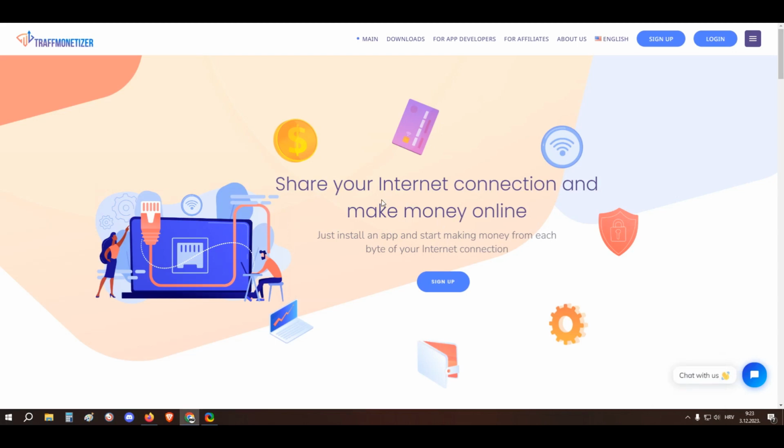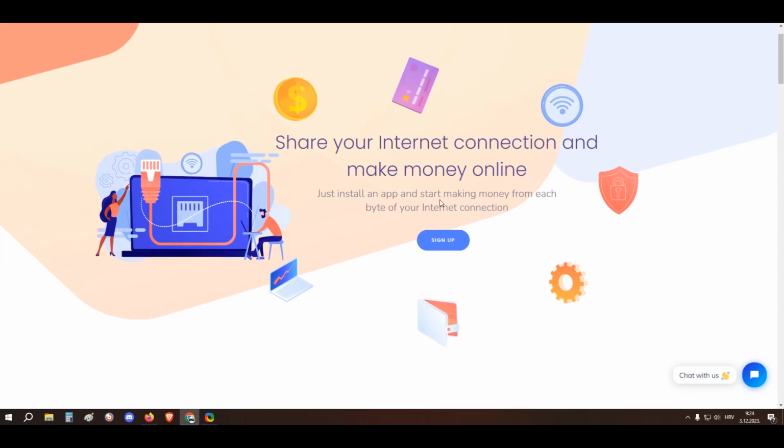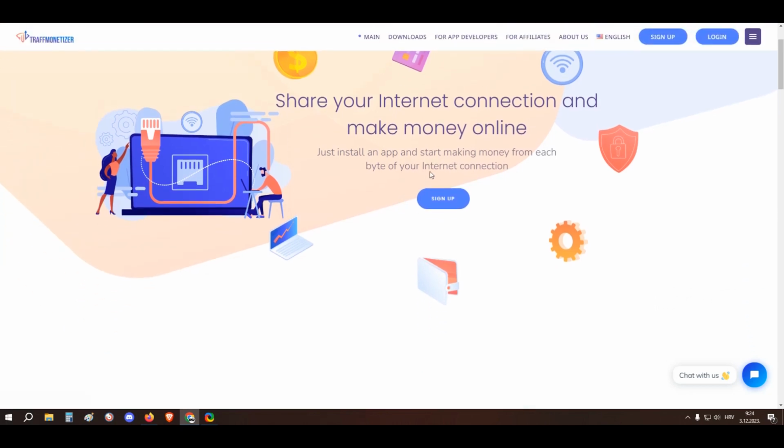So TraffMonetizer, as I said, this is the slowest earning one, okay? So if you guys don't know what these passive income apps are, let's go through this. Basically you share your internet connection and you make money online. You just need to install the app and start making money from each byte of your internet connection.